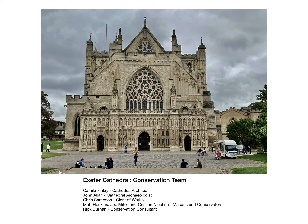And the conservation work is very much a team approach, and at Exeter Cathedral we have Camilla Finlay, the cathedral architect, John Allen, the cathedral archaeologist, Chris Sampson, clerk of works, Matt, Joe, and Christian, the masons and conservators, and myself. We all work together to discuss the policy and the techniques and the approach.